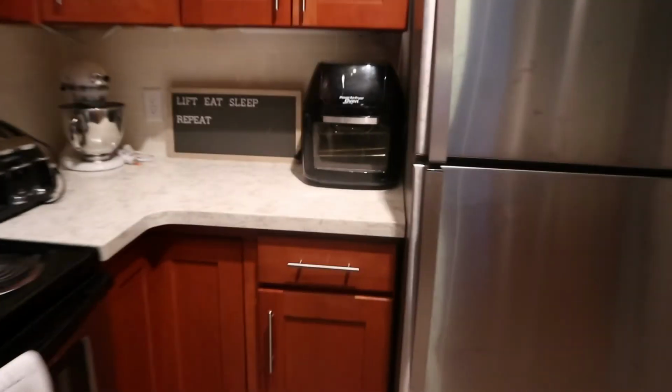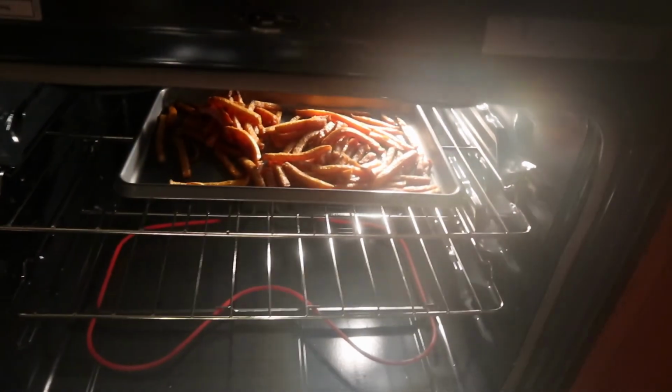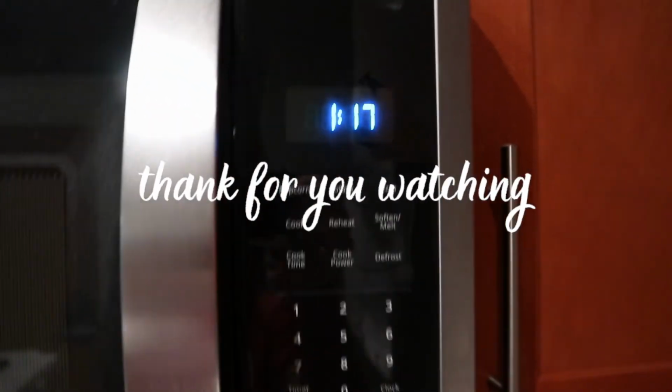You guys have seen this a million times, but this is my dinner number two. And then look at those babies. Ooh. Hot. Those look bomb. They smell bomb. Oh, and they've got a minute 18 left, so I'll take them out for you.